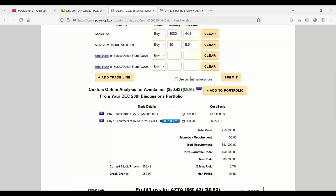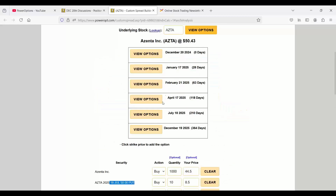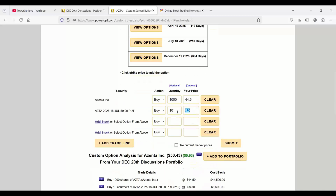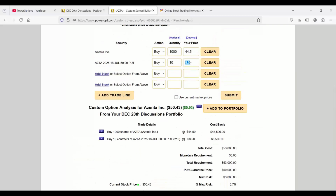Of course, now with the stock at 50.43 from our initial price of 44.50, and we did buy the July 50 put. We could do a variety of different adjustments on this trade, following the rules in the blueprint. The first one of my favorites would probably be income method number 4. See, this put is not just guaranteed insurance to give me a floor. It's actually a second working asset.